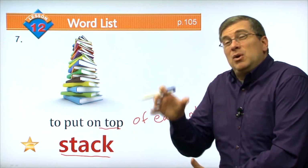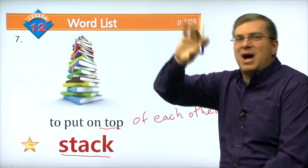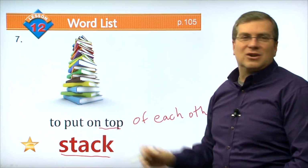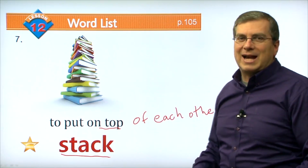Can you stack apples? If you're really good, you can stack apples, but not too high. They'll fall over. Books are easier to stack. Bricks are easier to stack.